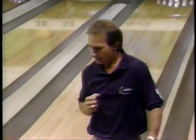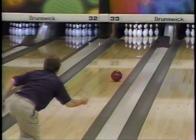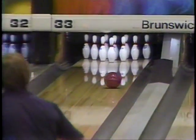Trying for 4. Knocks that 10-pin out of there. Norm Duke distancing himself right now. He's leading by 30 pins. We're going to go to break right now.